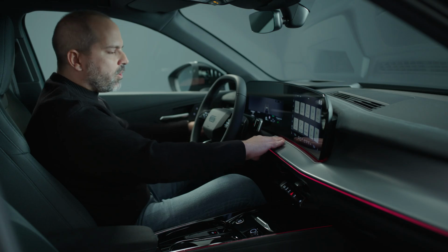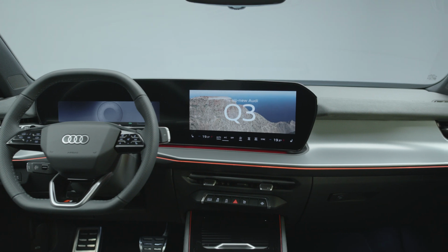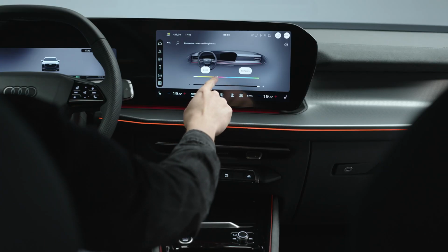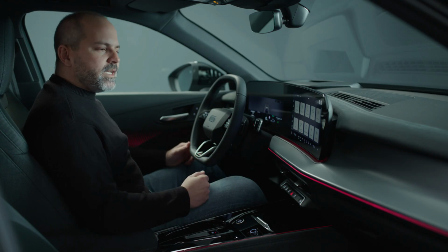We try to create a stage for the display, combining ambient light and marker lights and new fabric-filled lights. We bring to the customer functional and emotional lighting in the car to emphasize the design.